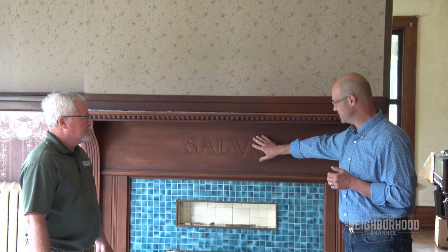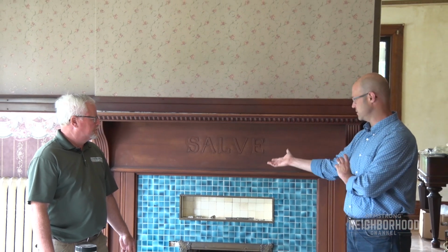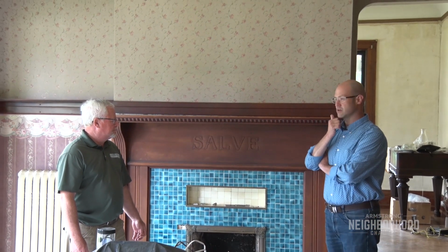And Brian, what does this mean? Salve is Latin for welcome or friendship. So this was the gathering place, the heart of the home where people would gather for meals and break bread. So this is the McDowell saying welcome to the family. Brian, what's the vision for this room?